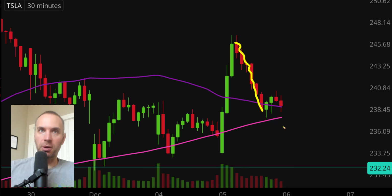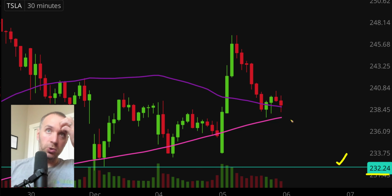But as I've been talking about in past videos, the knight in shining armor was once again that 200 period moving average, or the pink line, which is a good sign to see. You want to see that level continue to hold as support, and as of right now, so far so good. With that being said, if the price does break down below there, a more important level from a bigger picture standpoint would then be that level down here at the 232.25 mark. So keep an eye on those areas in terms of support.